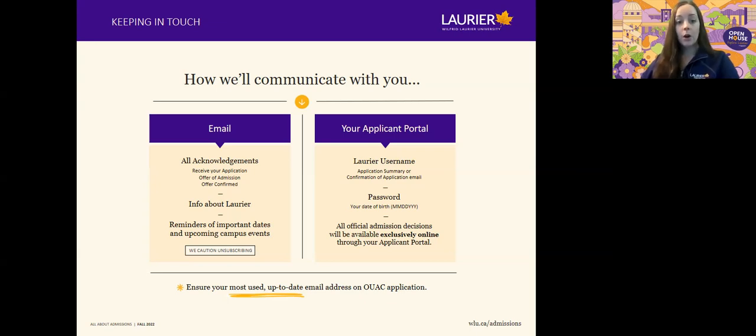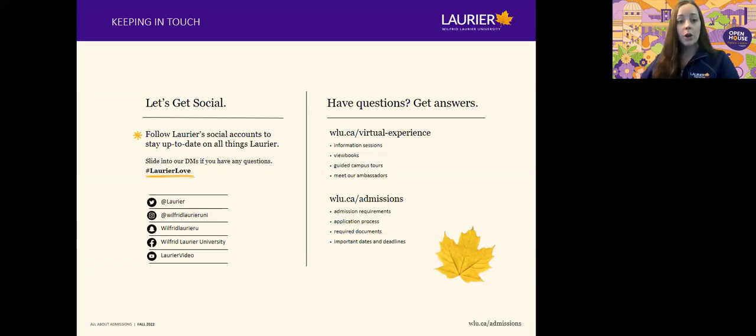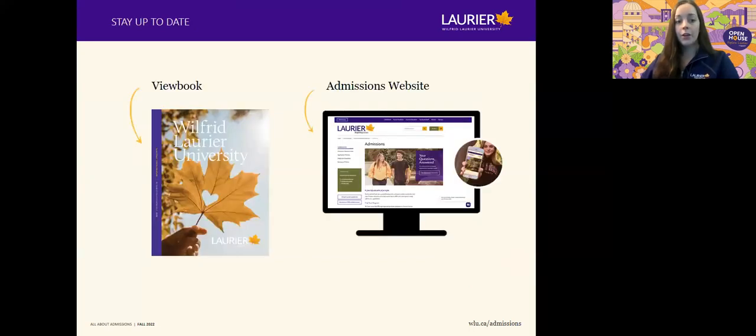Your applicant portal is also where you'll submit any supplementary information you wish to provide, and where you'll access a ton of helpful information about next steps and the admissions process. You can also keep in touch with us by following us on social media or keeping up to date on our website, which we keep very, very up to date with all information throughout the admissions process. You can download a copy of our view book on our website and stay up to date on our admissions website if you have any questions about the admissions process.